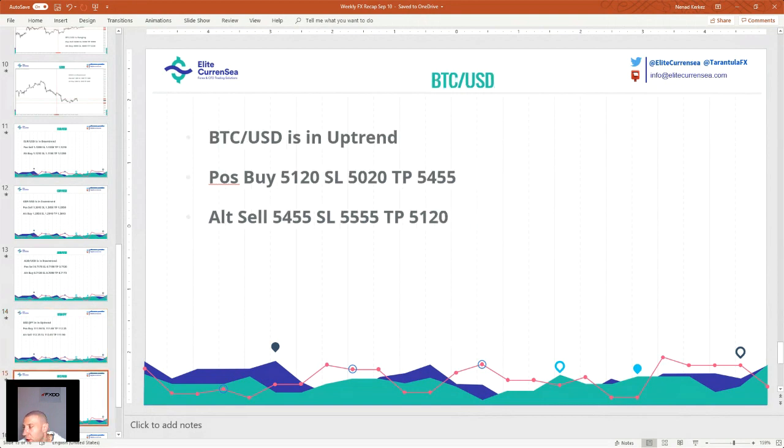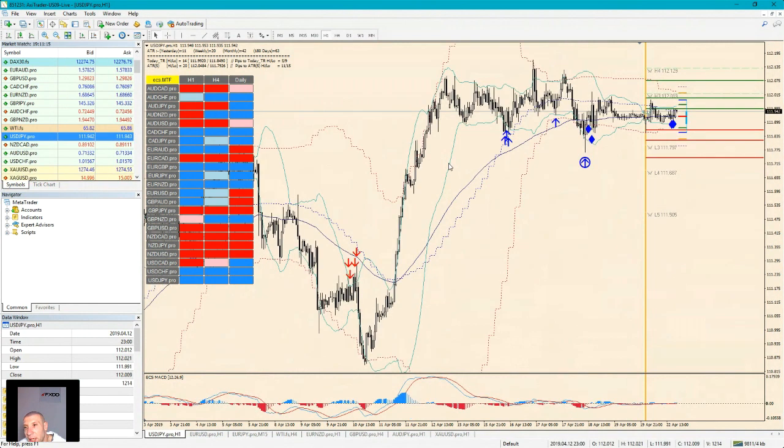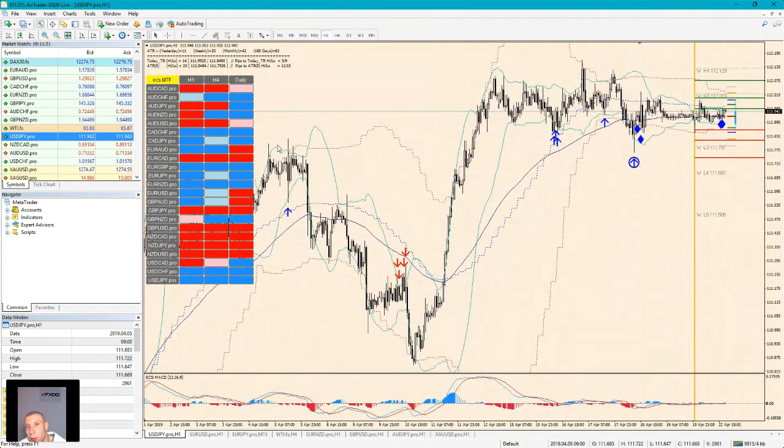Yeah, this is the chart for the dollar yen. A lot of signals to go long actually, and I'm positive. There is a positive swap on the dollar yen long, so I'm holding this for a couple of days. You see a lot of signals here for a long trade. Price is in consolidation phase. But this is cup with candle pattern. This is cup. This is candle. This is bullish.